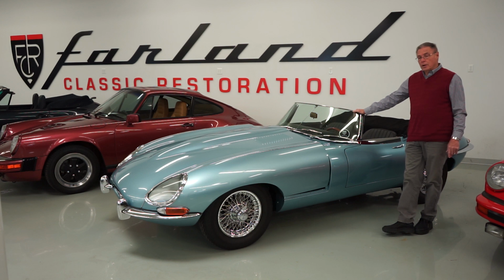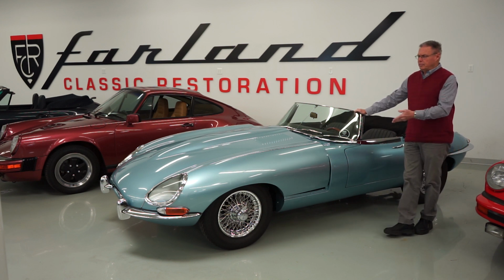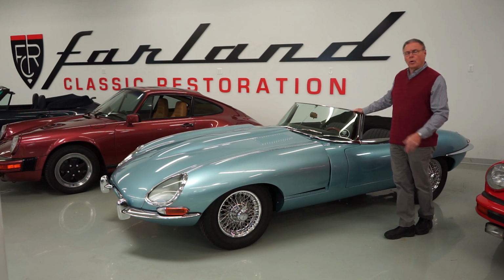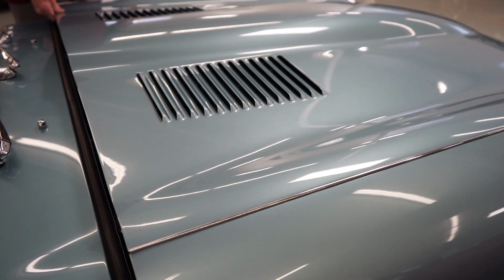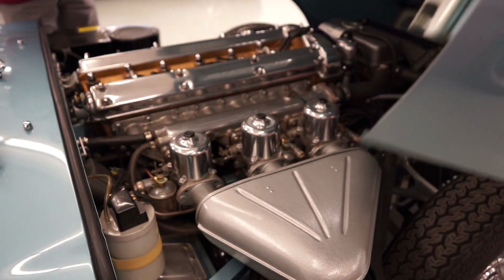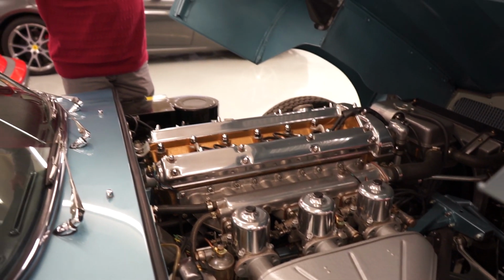The owner has been driving the car around a bit, and it's in excellent mechanical condition because suspension, brakes, engine, clutch, all of that were redone during the car's restoration. Let's start under the hood. This car has one of the best restorations we've ever seen on an E-Type Roadster.